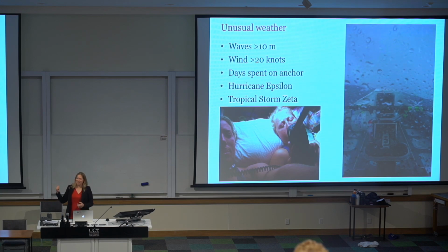And the thing about these tropical depressions is that it created cyclonic winds. So basically, winds would be coming from one direction, and then they'd shift direction, and then they'd shift direction again. So rather than the waves coming all in a succession that you can predict and you can row with, they're coming from all different directions, and that made it very, very difficult to row.